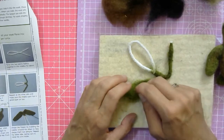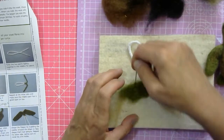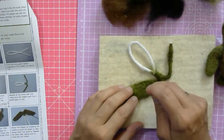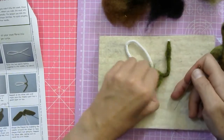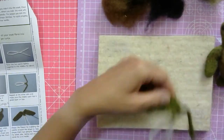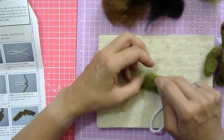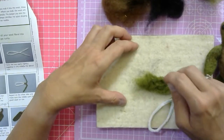So it is lucky for me that I can see a finished turtle here. That definitely helps. And what will help you is seeing me do it. So you felt this down, following that shape. When you felt anything flat, you have to take it off and turn it round and felt it from the other side as well. And I need to just taper the end of that fin here a little bit.